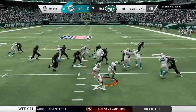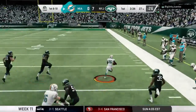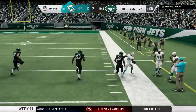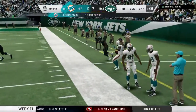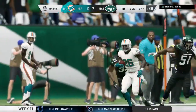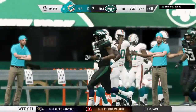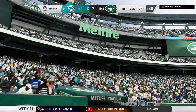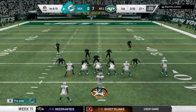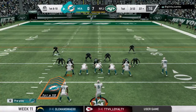Devin Singletary with his first carry of the game. He'll have a first down past the 40. He's at the 40. And he's going to be out of bounds, but not before he takes it inside the 40. A big play on the ground there. It goes for 36 yards. So how about that for a chain mover? They're all the way down inside the 40 now for 1st and 10.